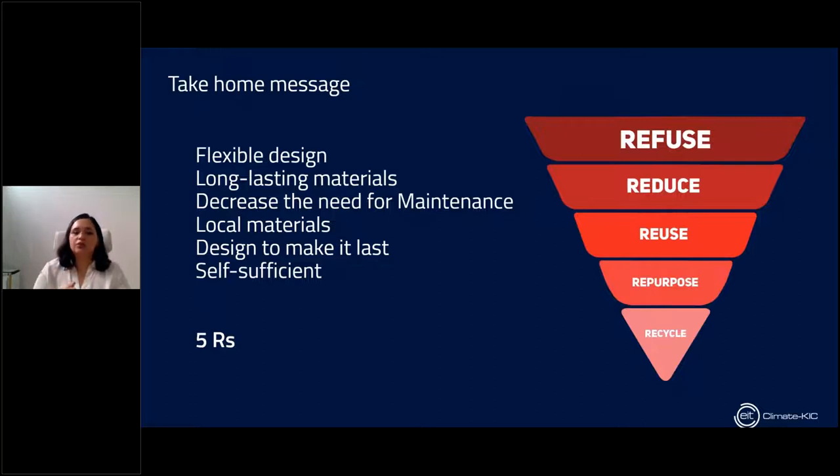Then reuse material. Try to look for material that is going to become waste from another construction nearby. In this way, you reduce your impact. Then repurpose. An example of this is I have seen a few times that they take doors of an old building and they transform them into tables. So in this way, you're repurposing the material, changing its use, but still making it functional and even interesting for your construction. And lastly, recycle. Recycle is the last one.